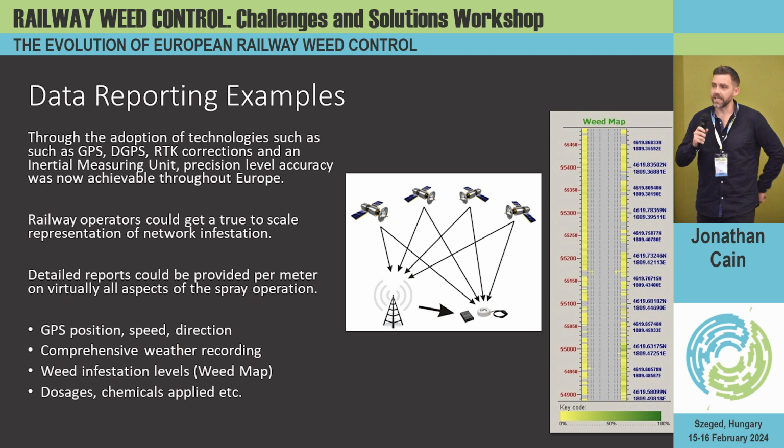What that would allow is we could get true to scale representations of infestation across the railway network. The train would record all aspects of the spraying, and then we could report that back to our clients by the meter, by the 100 meter, however they wanted. We could create bespoke reports.